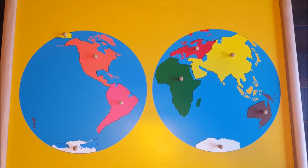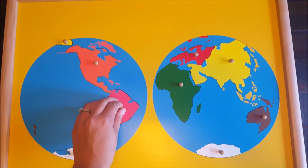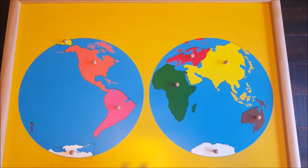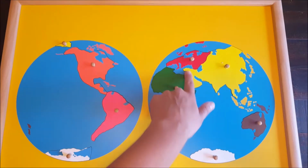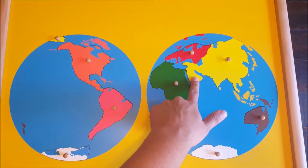This is our Montessori world puzzle map. So it's a puzzle of the continents. And these are the Montessori colors for the continents here. And that's what I'm trying to stick with, these colors. Of course, I'm adding the Middle East as its own area for us to study. And so I'm designating that as purple.